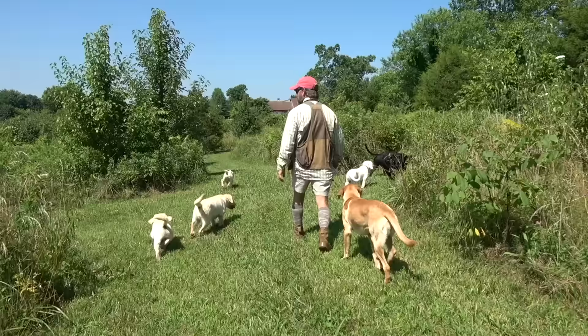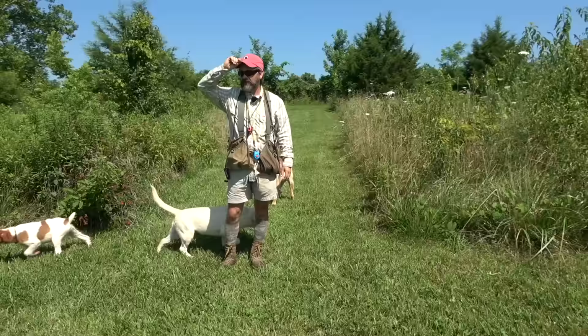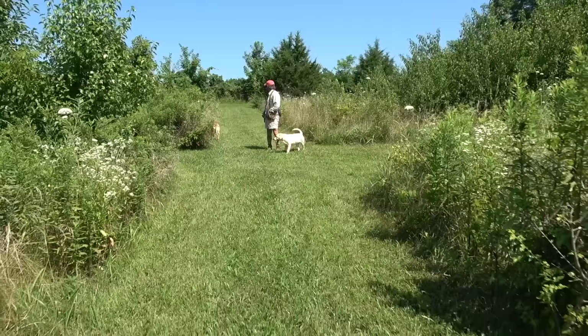Then we come here. And then normally I'll stand down there and we'll work on retrieving. I kind of tell them to go that way or walk back that way, Eli, and show them, you know. Then that's about perfect, you know?